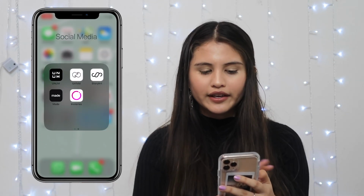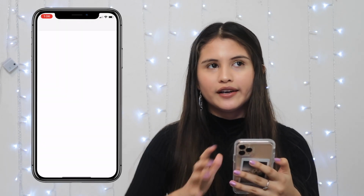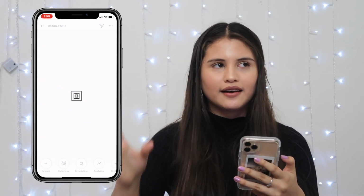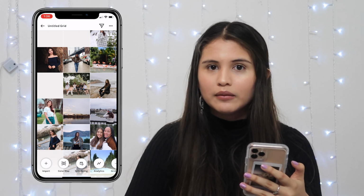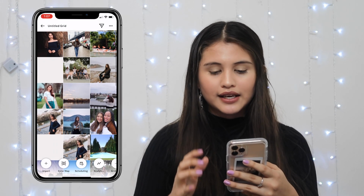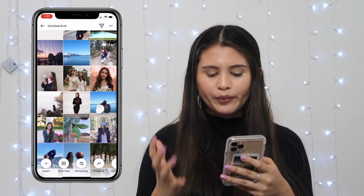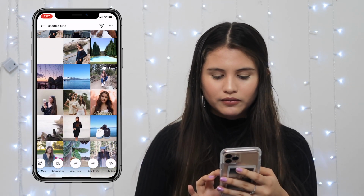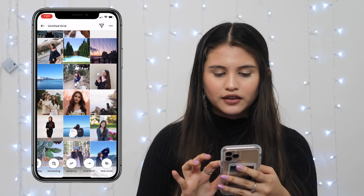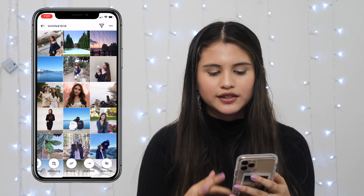So on the other side of social media, I have Unum. This is what I use to set up and put together my Instagram look. I love it a lot. It really helps me plan out because I'm such a visual person. Right now it looks a little different because I need to shift this. This is how my Instagram looks right now, and it looks the same on here.